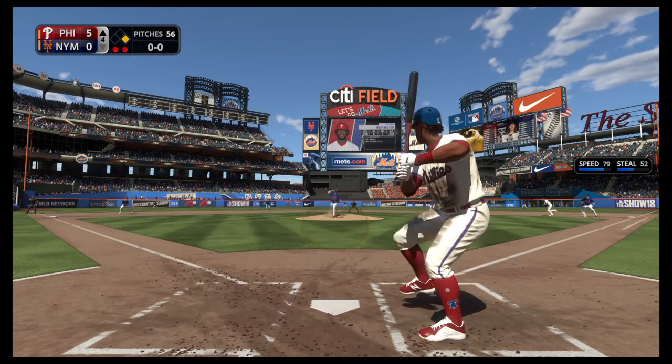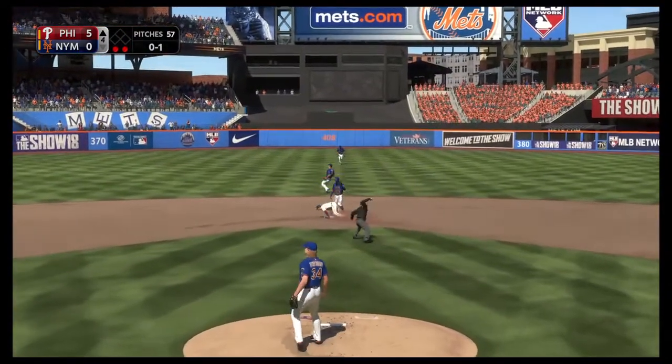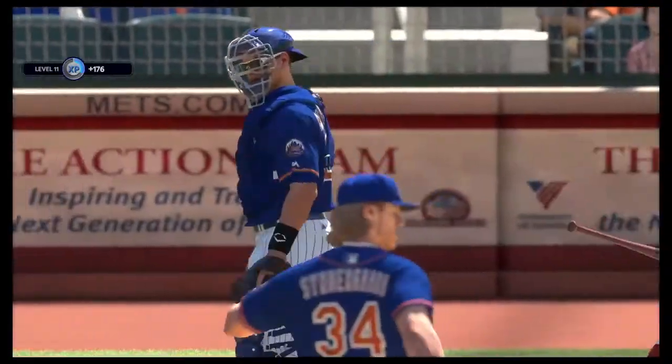Here's the center fielder, Odubel Herrera. Strike called, now to throw down. And he'll be tagged out at second base. Trying to get into scoring position.